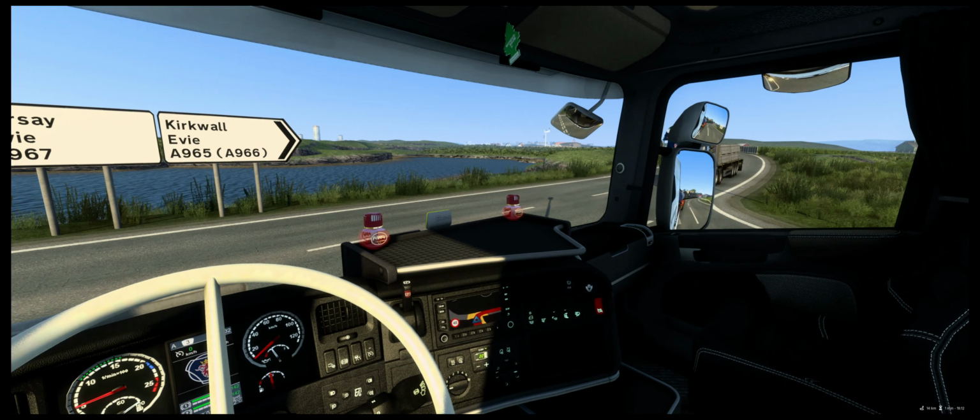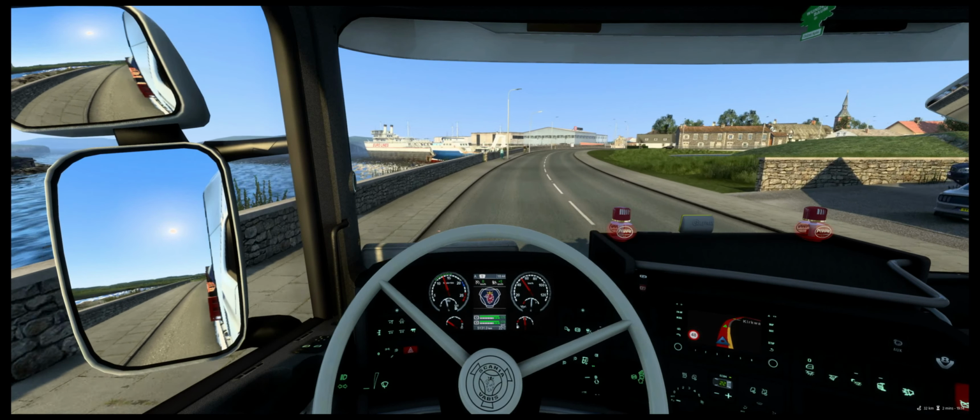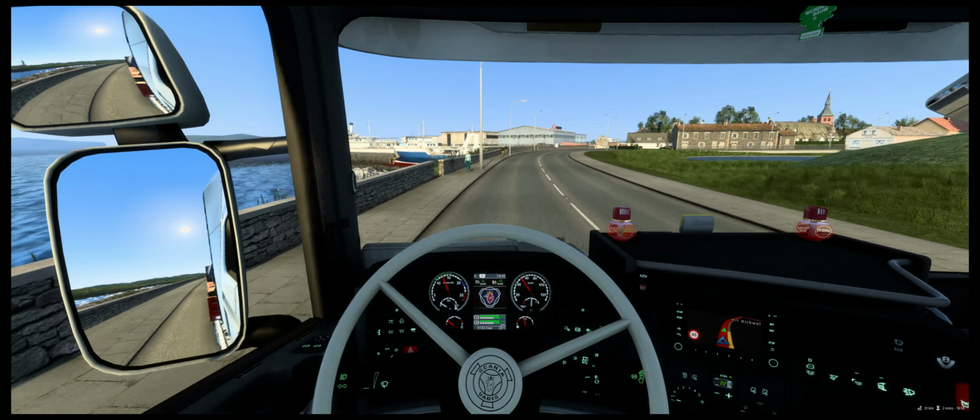So we are here in Scotland, and not far to drive now, 12 kilometers only, and then we will be in Evie. You can see it on the GPS there. Looks actually very nice. But it's strange to drive on the wrong side of the road. Perhaps we should not drive too fast here. I can see a ferry there, and I'm not sure if it's a ferry that works or if it's just for show. Ah, this is Kirkwall.